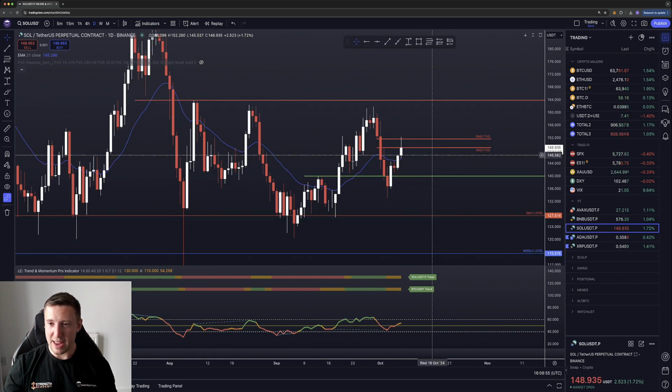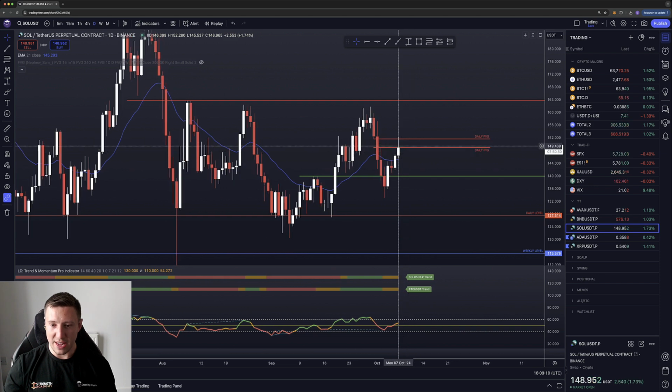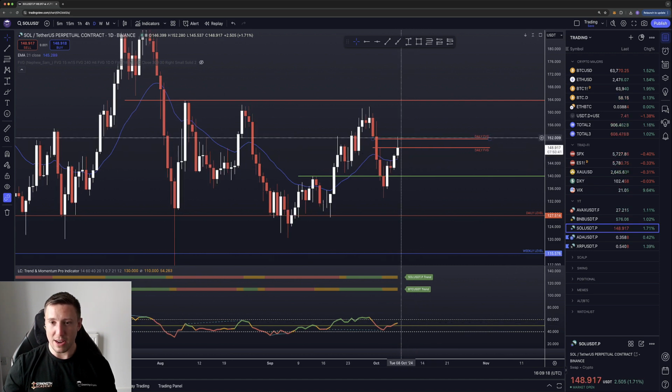However, once again, if you are looking at a long on Solana, I would probably wait for a daily candle close above $152. Reason being, as you can see, we've got this daily fair value gap, the bottom of it at 149, the top of it at 152, and we've actually rejected off it so far today. So as I say, I would wait for that. We're then above the moving average 21, above the RSI 50, which we currently are at the moment, and then you're clear of any local resistances.